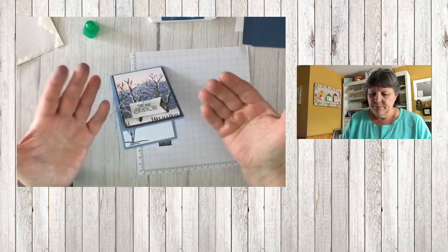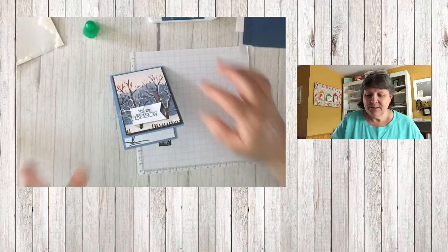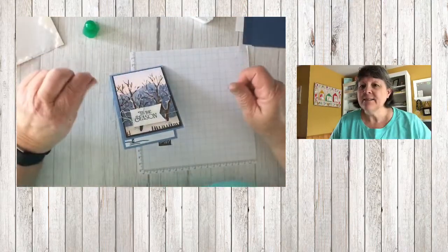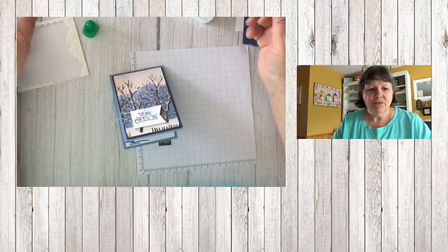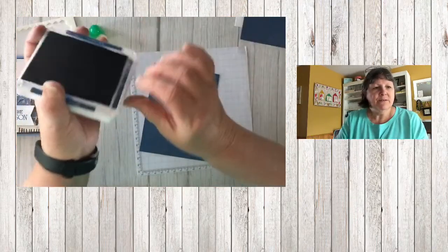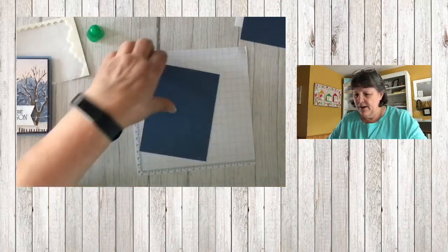Okay, and being careful because my sample has ink on it, so this Misty Moonlight is very juicy, and I get it all over my fingertips. Okay, so now what we're going to do, let me close this up for a minute. We're going to come back to this, okay?